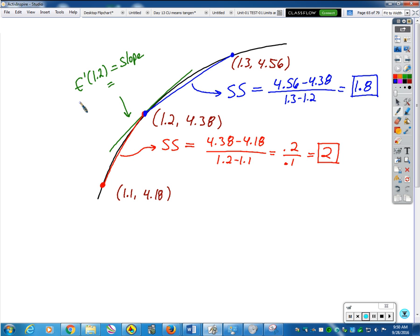Someone tell me what it is. Where does f prime of 1.2 have to fit? Chance? F prime of 1.2 is less than 2 but greater than 1.8. Cannot say it better. Well done.